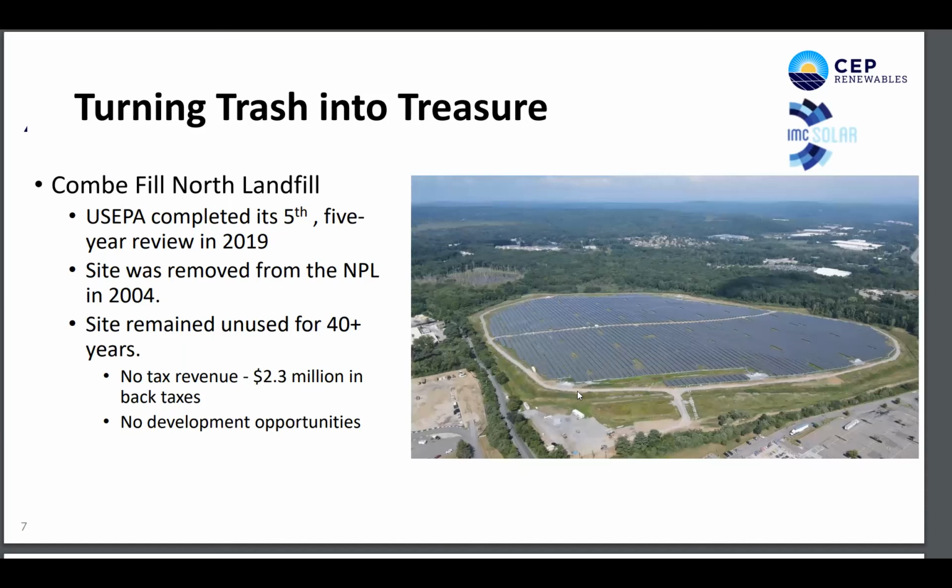Moving on, the site really sat dormant for 40 plus years. US EPA completed their 5th 5-year review in 2019. The site was removed from the NPL in 2004. Again, there isn't a lot you can do on these old landfills. So there was no tax revenue. In fact, the previous owner had defaulted on his taxes to the tune of $2.3 million. So there really were no development opportunities for this facility.